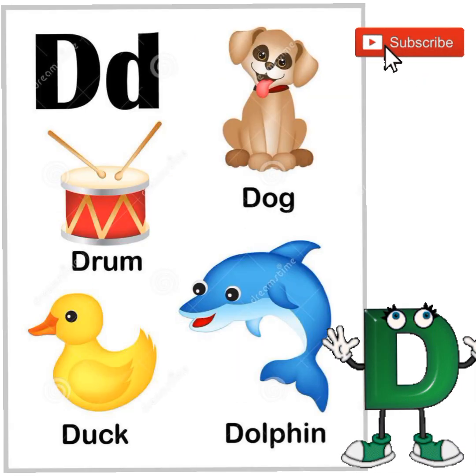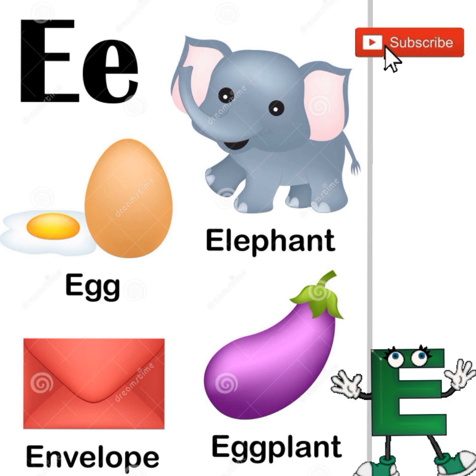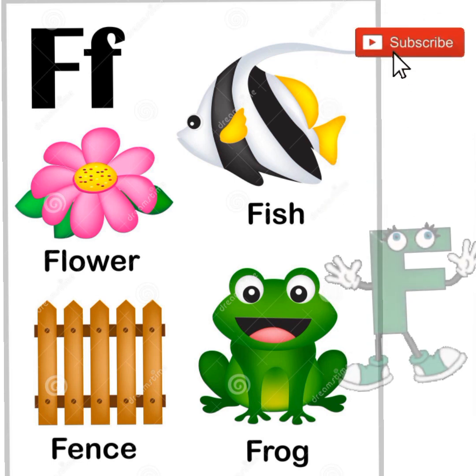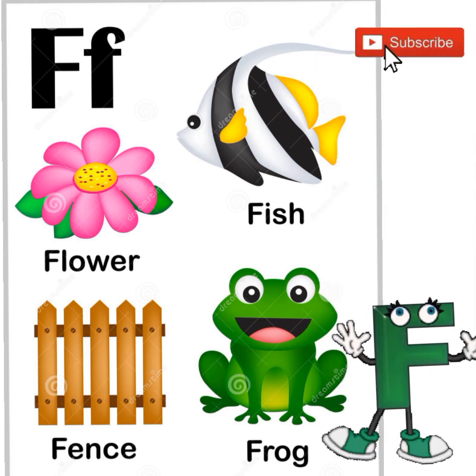D for dog, D for drum, D for duck, D for dolphin. E for elephant, E for egg, E for envelope, E for eggplant. F for fish, F for flower, F for fitness, F for frog.